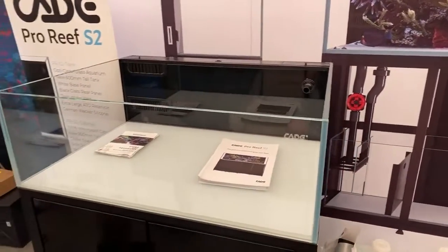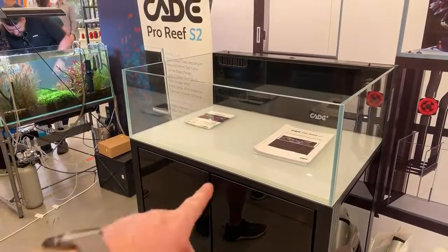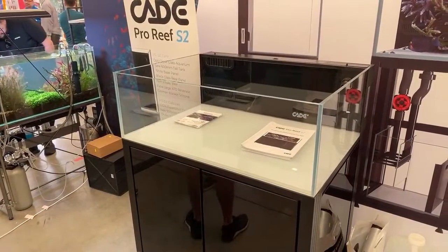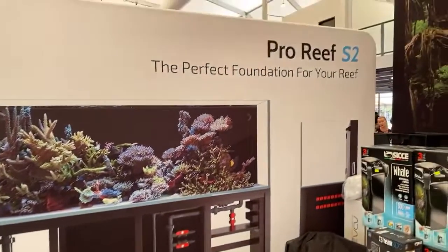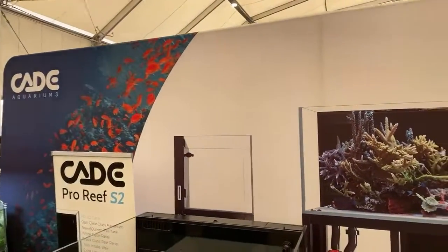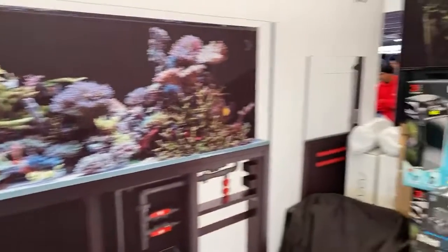Check out this, absolutely hectic. This is a Cade Pro Reef Series 2, but it's a shallow one. It's like their frag series. I don't know if this has been announced yet. This could be a bit of a special order or maybe a new part in their range. So that's pretty cool to see. You can see this gigantic banner from Adam at Cade has done a beautiful job in just showcasing the clean lines of their tanks, which is really cool to see.